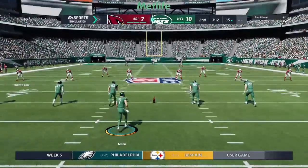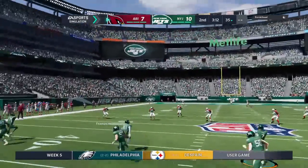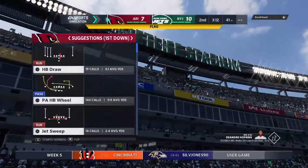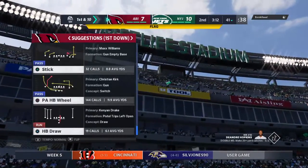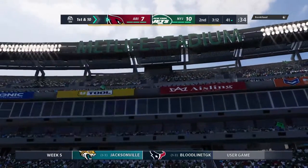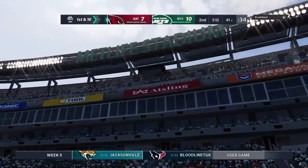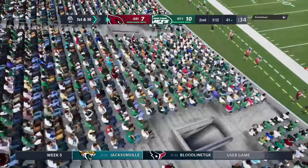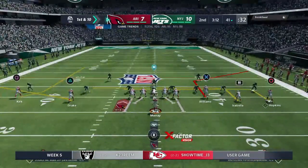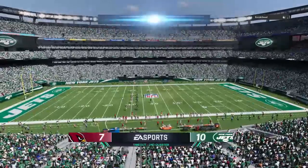Set now to kick this one away, and off it goes. And they're going to mark that where it went out of bounds, so really good starting field position up past the 40-yard line. Murray and the Cardinals with a 1st and 10 at the 41-yard line.